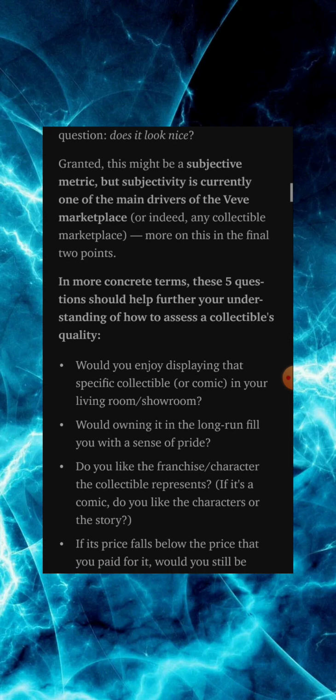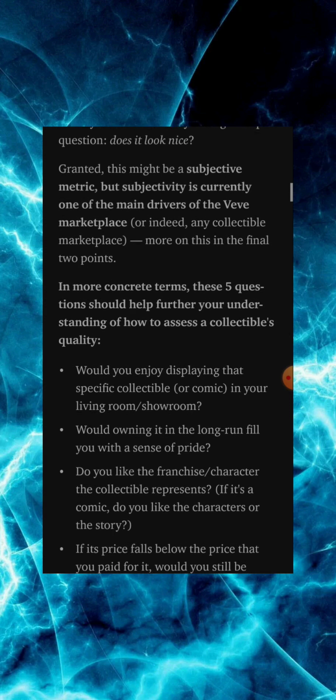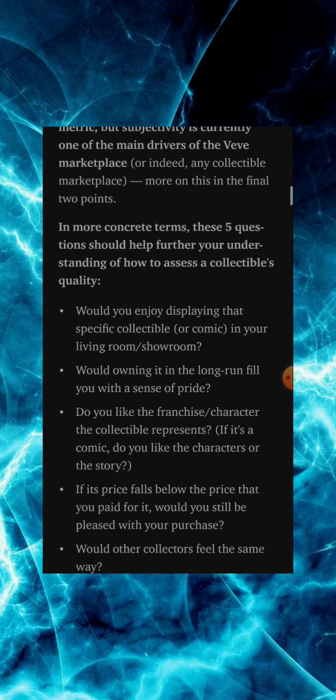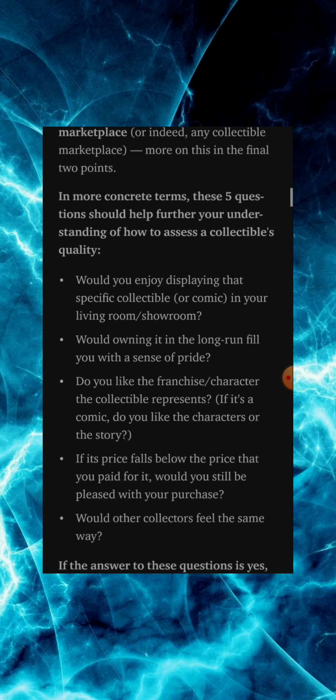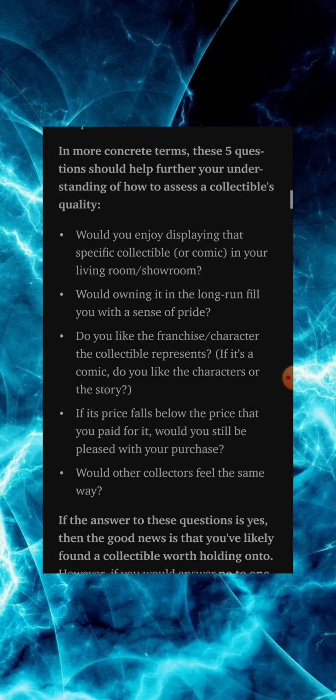Would you enjoy displaying that specific collectible or comic in your living room or showroom? Would owning it in the long run fill you with a sense of pride? Do you like the franchise or character of the collectible that it represents? If it's a comic, do you like the characters or the story? If the price falls below the price that you paid for it, would you still be pleased with your purchase? Would other collectors feel the same way?